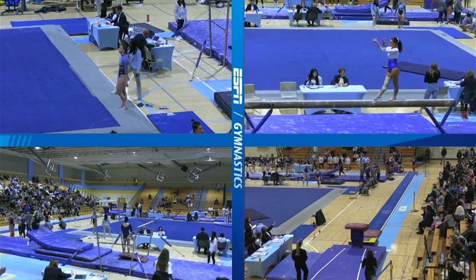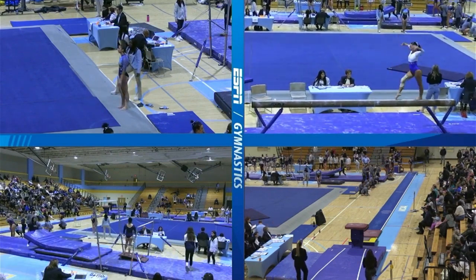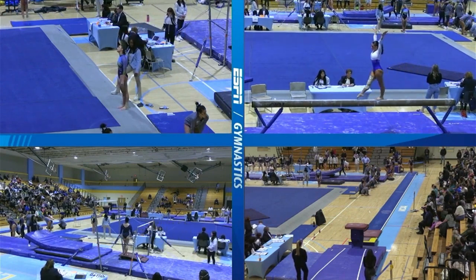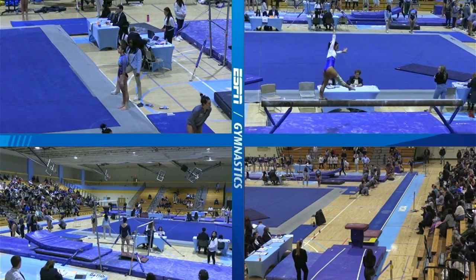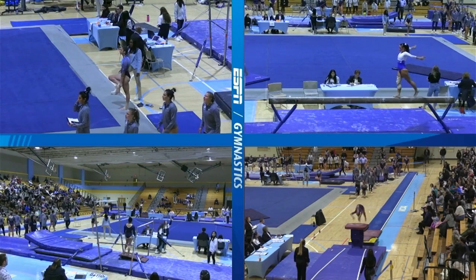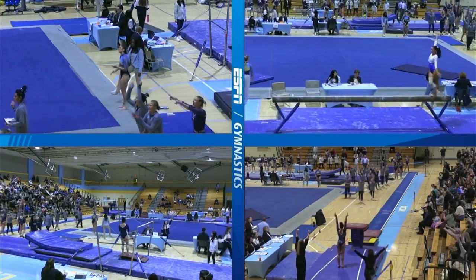Unfortunately, on floor, I don't think the judges are going to give Taylor her leaps. We're hoping to drop that score. Side aerial to round off. Ooh, she almost turns that wobble into a scale.